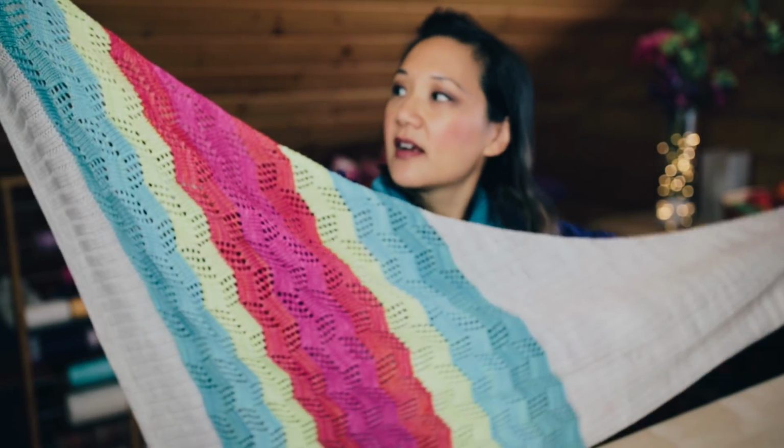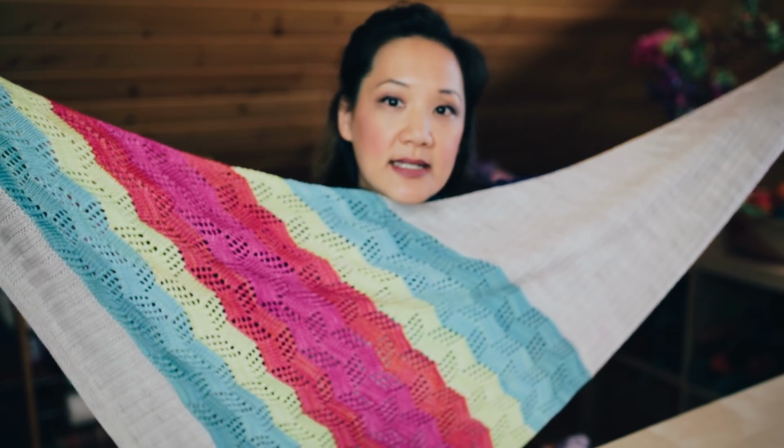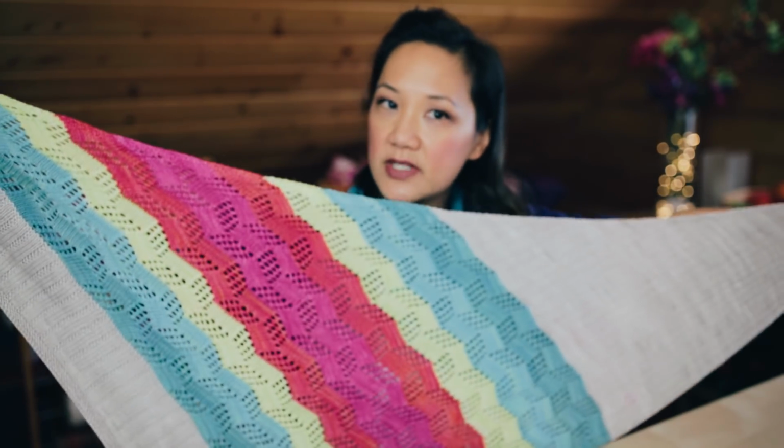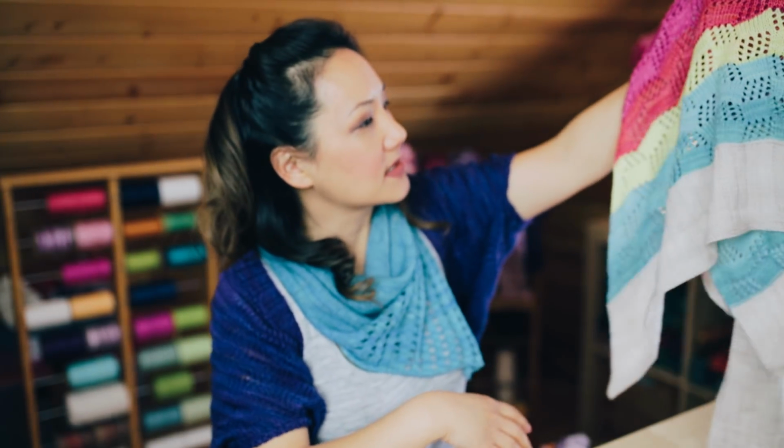It's actually kind of amazing how much yardage you can get out of one party of 5 plus 1 skein of sock yarn. They actually come together and make quite a humongous shawl. So this may go on my list to knit.